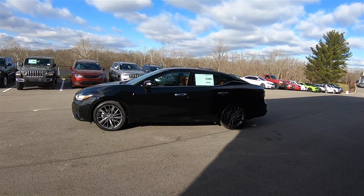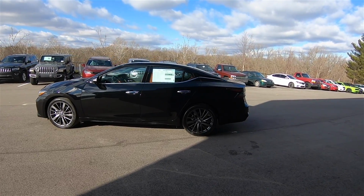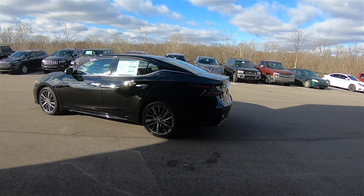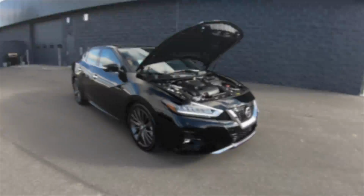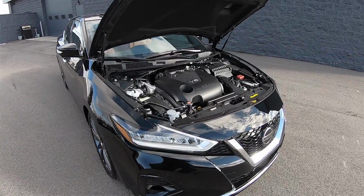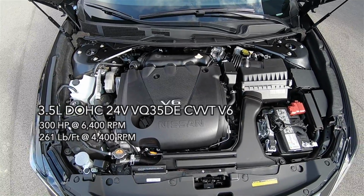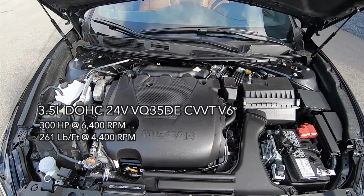striking diamond-quilted premium Rakuda tan semi-aniline leather interior. It does feature satin bronze faceted accents. With new headlights, taillights, updated front and rear fascias, the Maxima faithfully retains its Ford DSE title. And all Maximas are front-wheel drive and feature the 3.5-liter dual-overhead cam 24-valve VQ35DE CVVT all-aluminum V6 engine.